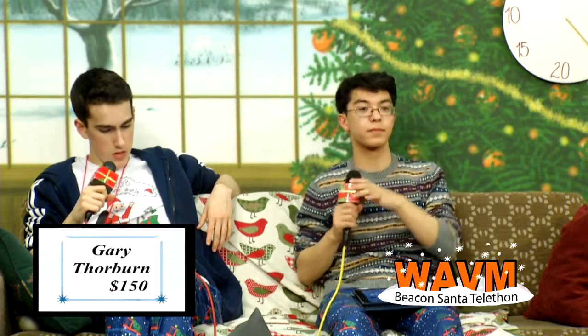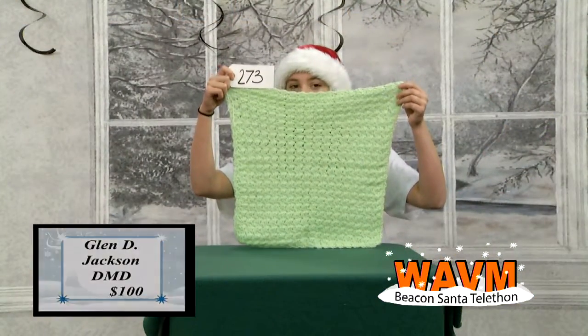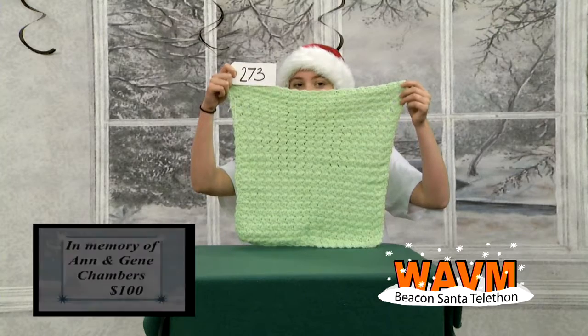Ooh, what's this? That is a lime green car seat blanket, item 273, donated by an anonymous donor, Susanna, valued as priceless and has no current bid. This pretty hand-knitted blanket is a beautiful lime green. It measures 15 inches by 18 inches. It's pretty big.